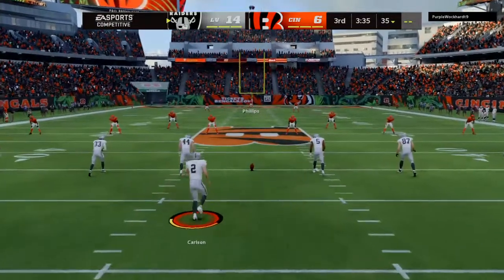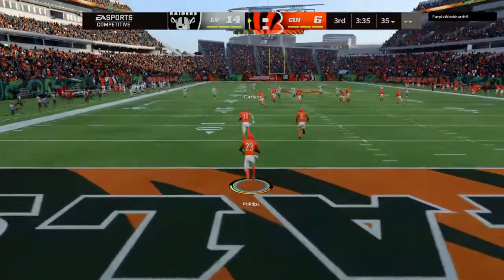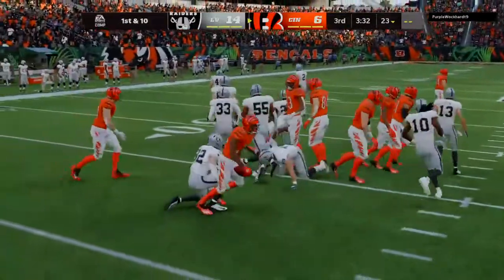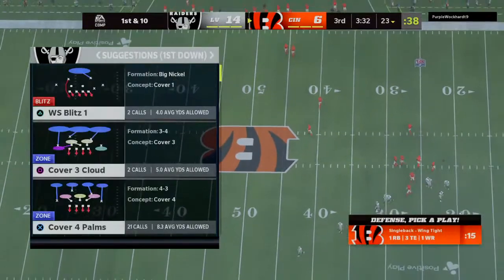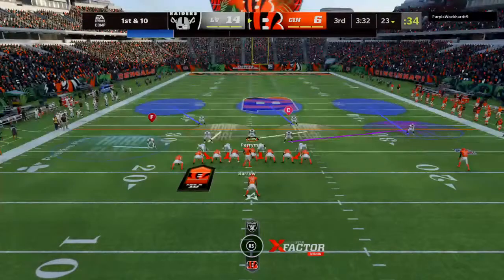Following the touchdown, ready to kick it away is Carlson. Here comes Darius Phillips out of the end zone. But ultimately cannot get this out to the 25-yard line as he's dropped at the 23. The Cincy offense about ready to go here on their next drive.